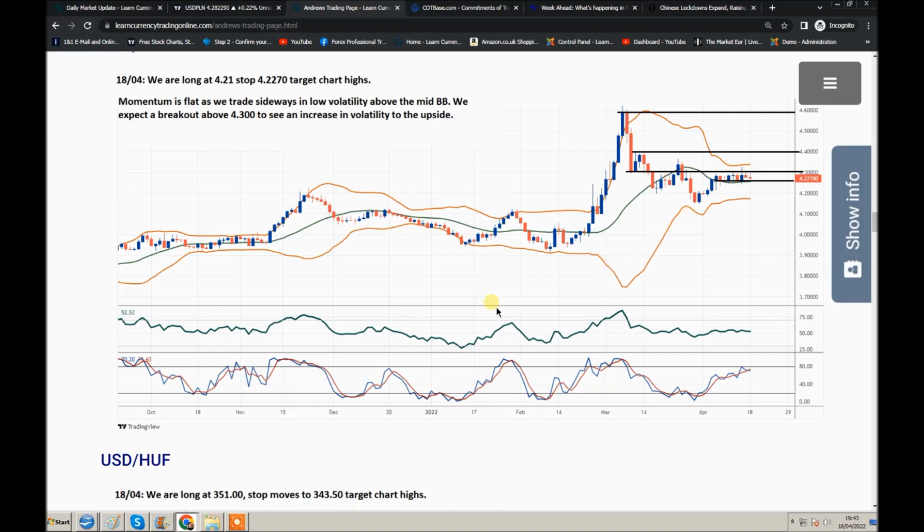Right, just a couple more USD pairs and then I'm going to cover some crosses. In terms of Russia, Ukraine, it's just going to drag on. It's going to get worse. Poland is very exposed in terms of trade to both Russia and Ukraine. Obviously, a refugee crisis as well.